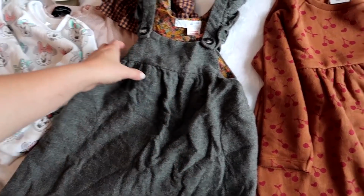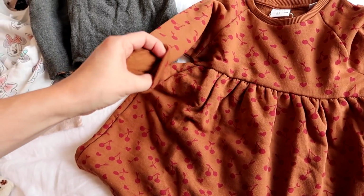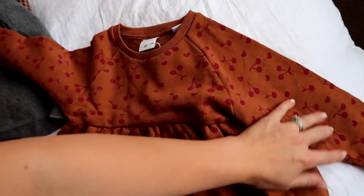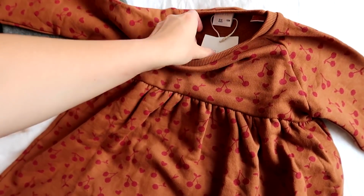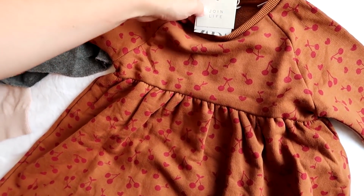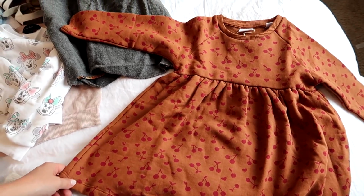This is so cute. And then I got this dress for her, which is like a terry material. It's actually pretty heavy, so I'll probably wait until it gets a bit colder outside to get her into this one. This is definitely cozy with these little maroon cherries on it, and this is brand new with tags. Someone bought this at a boutique and then resold it, and I think I got it for like $8, which is crazy.